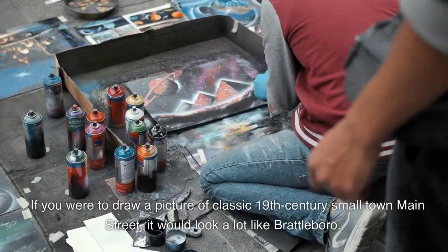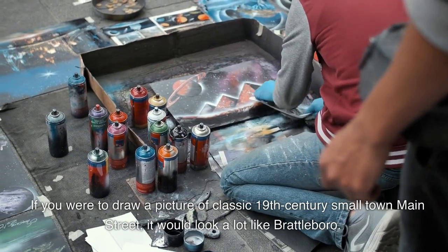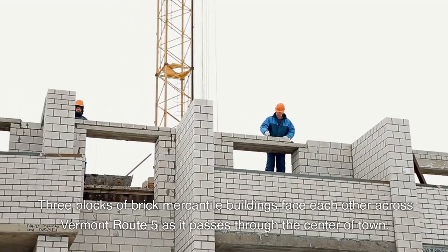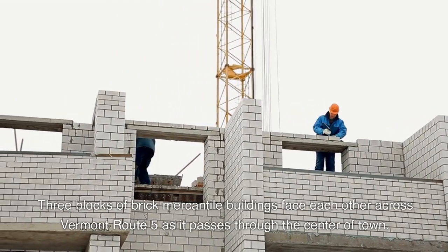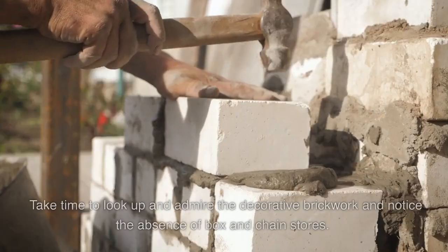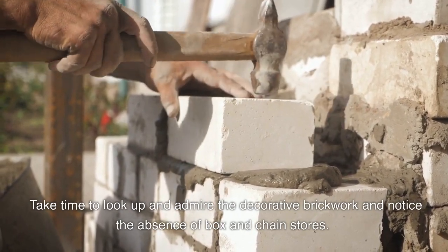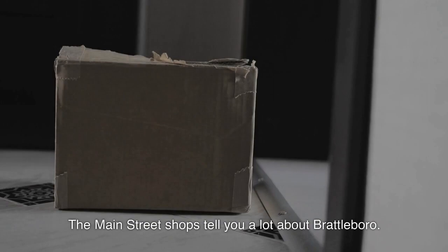If you were to draw a picture of a classic 19th century small-town Main Street, it would look a lot like Brattleboro. Three blocks of brick mercantile buildings face each other across Vermont Route 5 as it passes through the center of town. Take time to look up and admire the decorative brickwork and notice the absence of box and chain stores. The Main Street shops tell you a lot about Brattleboro.